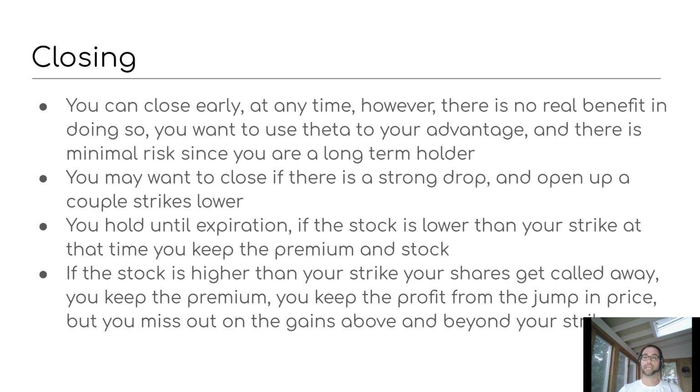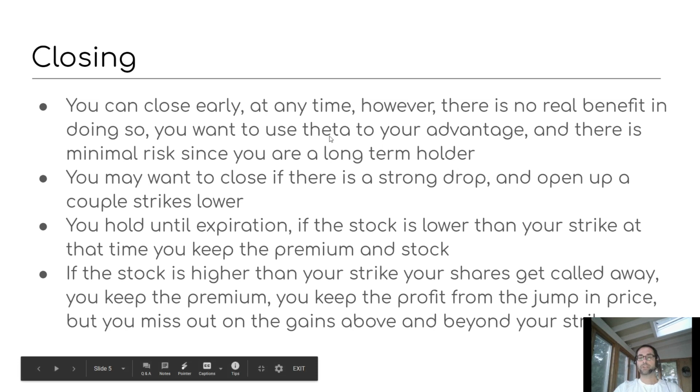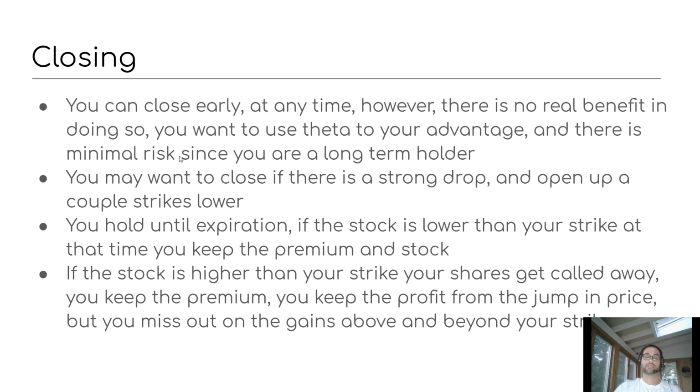However, since you really get the most theta degradation at the end, there's usually less benefit to closing early. You can just hold it through expiration with the hopes that it will expire worthless. The whole point was that you sold the call out of the money above your cost basis, and so you're expecting the stock to be down here, and since it will never, in your head, make it up here, this will be out of the money and expire for $0 and close automatically, and you'll get to keep all that premium that you collected. Okay, so you want to use theta as your advantage, as I said, and there's minimal risk if you are a long-term holder, and we'll get into that more in a minute.